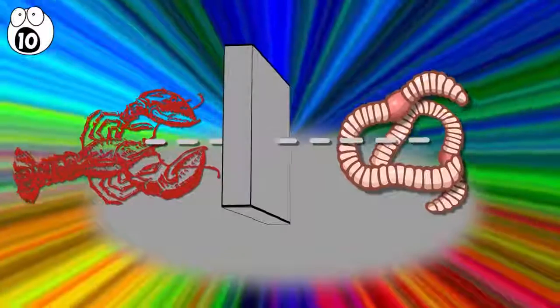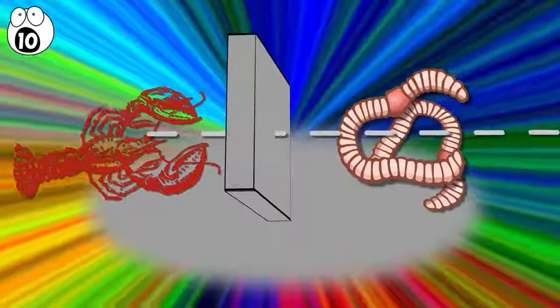Number 10. Lobsters and Lexid. Lobsters see by focusing on a small point. Light reflected back to them from that point helps them view their surroundings.